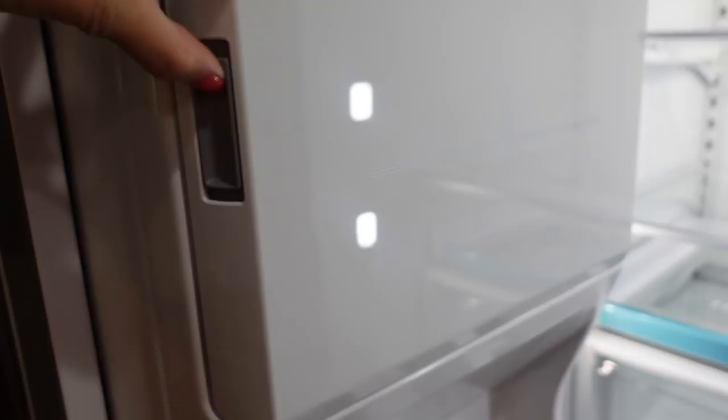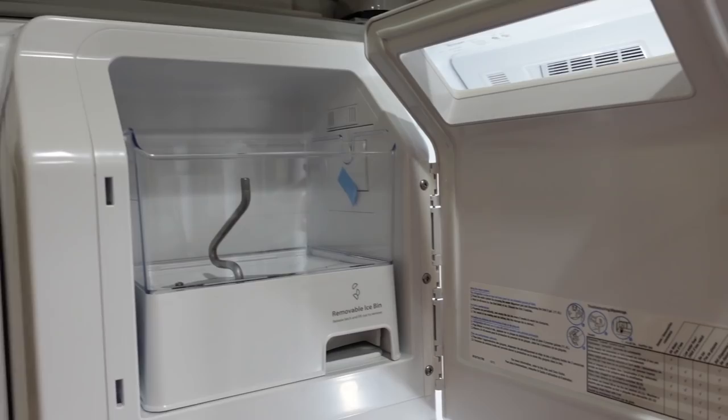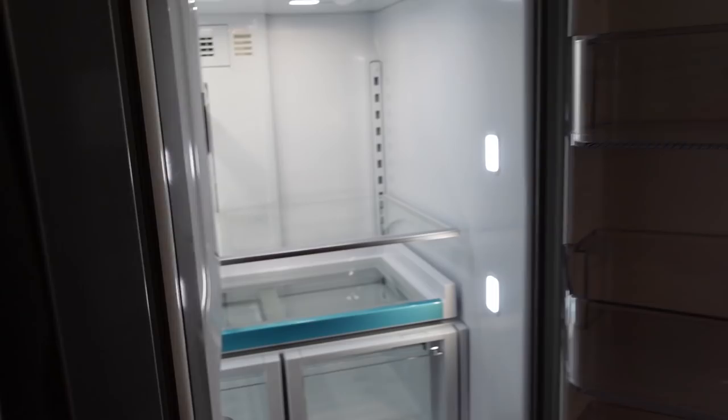Let me see if I can open it with one hand. Maybe use the other one. All right, so anyways, this is where the ice maker and all of that is. We actually have dual ice makers. So this one is the one you can use in the fridge, and then the one in the freezer makes ice as well. So that is the inside of the refrigerator.